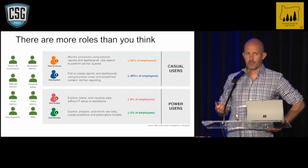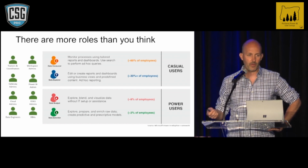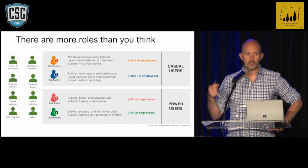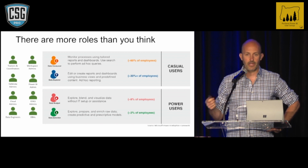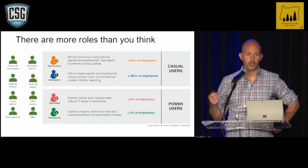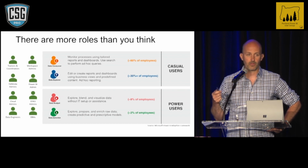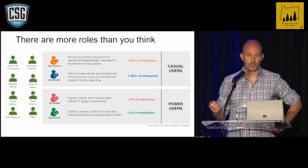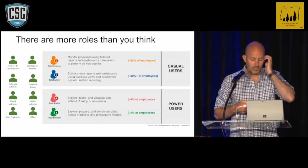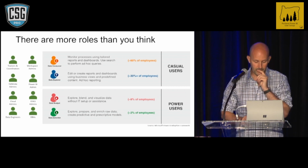Cloud admins as well. If you are deploying in Azure or AWS, there's a lot of interdependency between the data sources that you're going to be connecting to and your whole Power BI deployment. So your data lake, your data warehouse, if they're in the cloud, there's a lot of work you need to do to properly configure resources that go into Azure, if it's Azure you're using. Data engineers and DBAs, of course, as well.